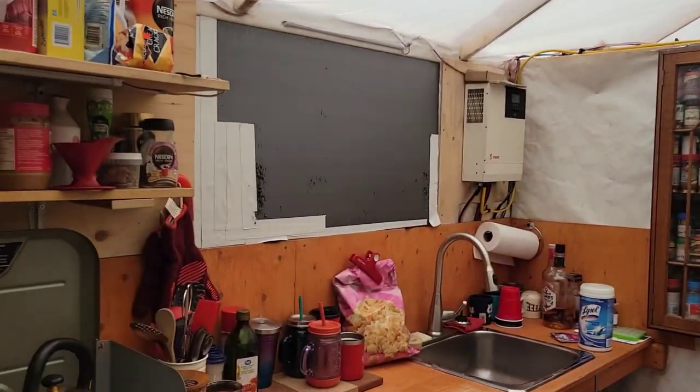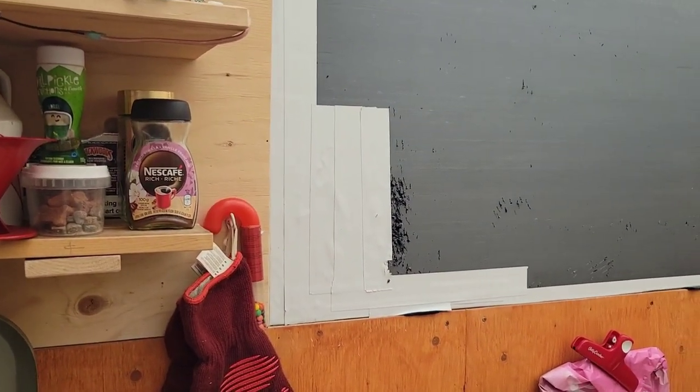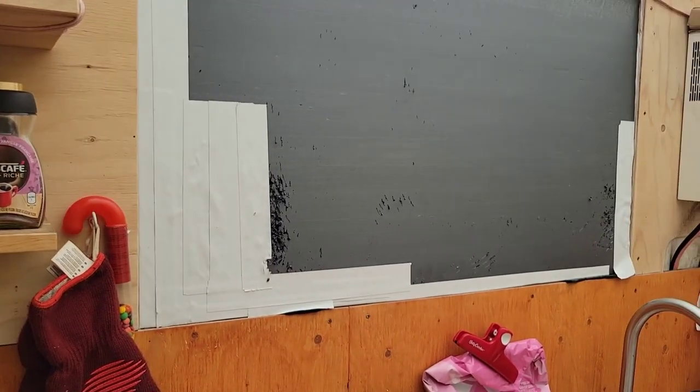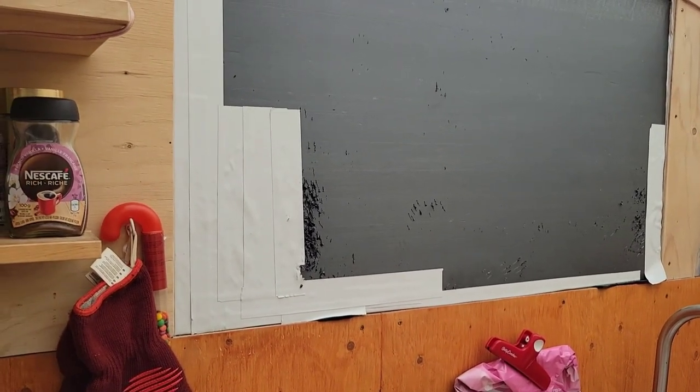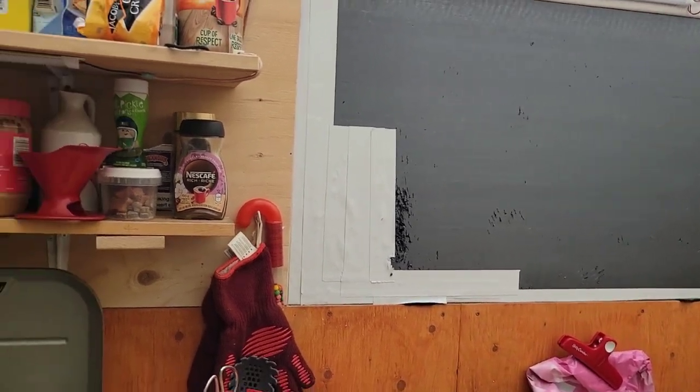This one over here, the cat's decided that it's his new scratching post, so we just keep putting a layer of tape on it, and he just keeps working his way across the styrofoam. But what can you do? When it's cold out, you don't want the cats going outside in case they don't get back in time.